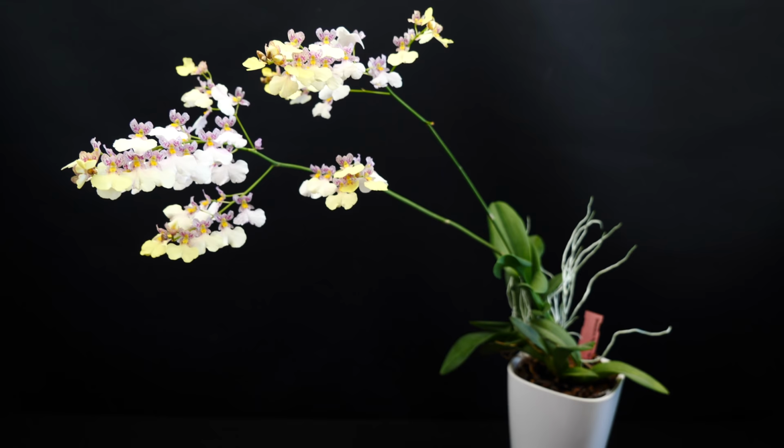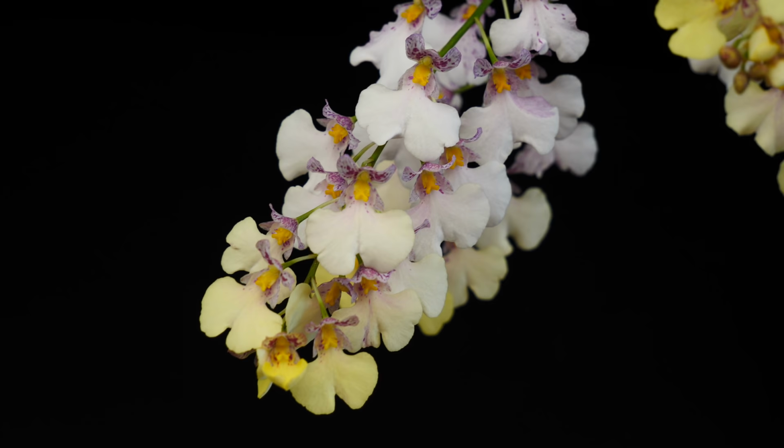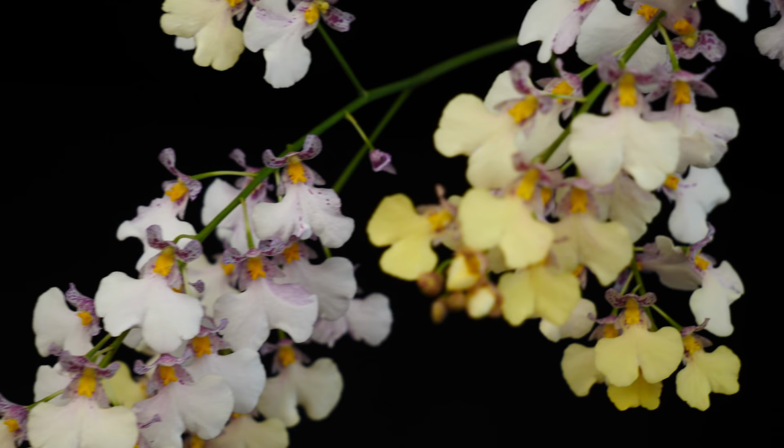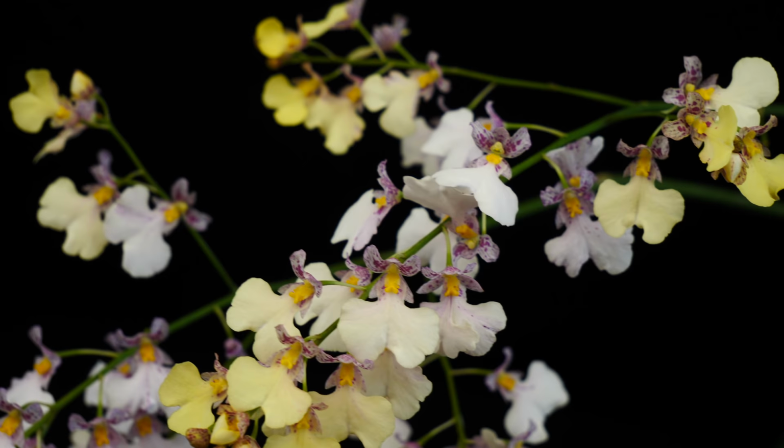Right, the Ionocidium popcorn Haruri. Oh boy, look at that show. You know why? This is amongst the first orchids which received slow release fertilizer last year. So it's been fertilized in this manner for more than a year, or close to a year at least. Plus, of course, the MSU diluted fertilizer, and ta-da! I really love the growth. Don't you agree? I think it's doing much, much better than before.